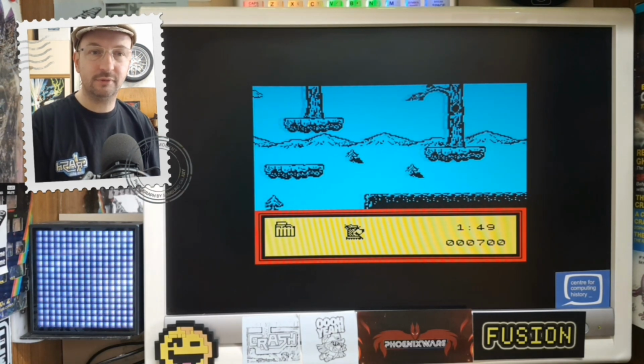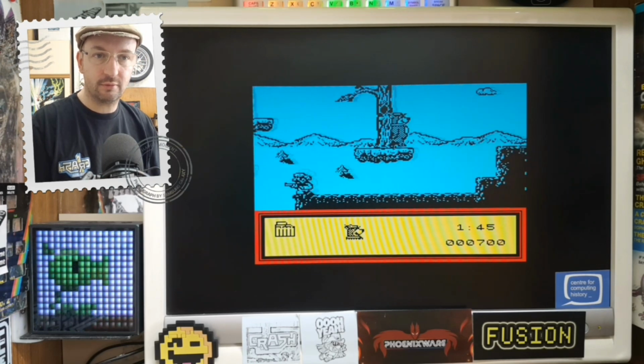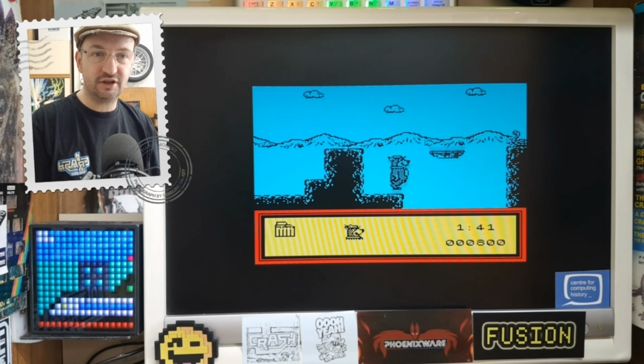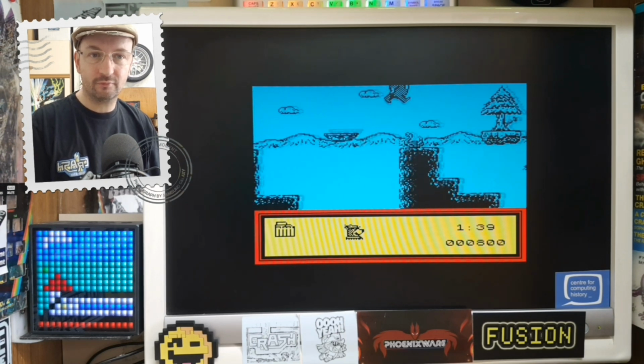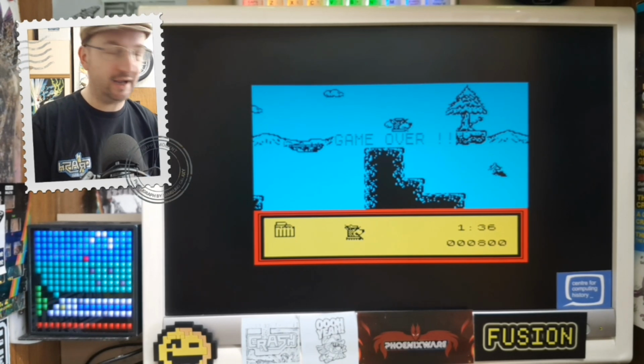Come on. I guess I can't drop there. I've got to jump over to this platform, have I? This is going to be fun. That looks dangerous to me. It is. It's a snake and it's game over.